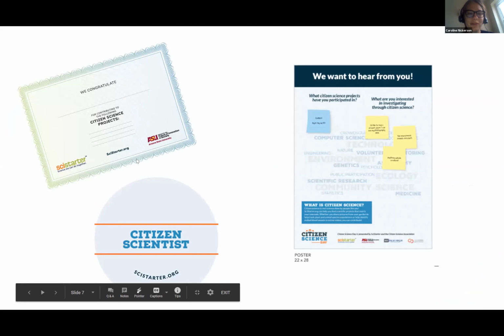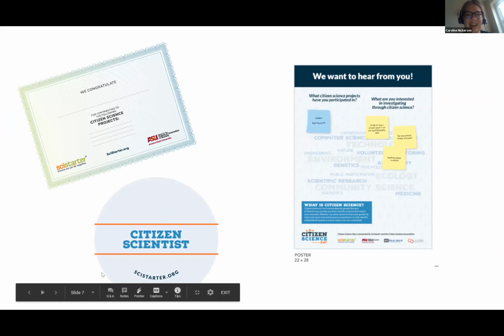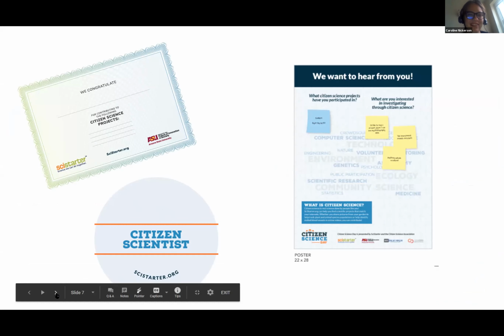Certificates are going to be available to print, buttons of different sizes that you could make for your participants, interactive posters. You saw the poster Dan had where people could literally put post-it notes on it. It creates a good thing for your event. It's always fun for me when I have these interactive posters to see what people put at the end of the day. So things like that.